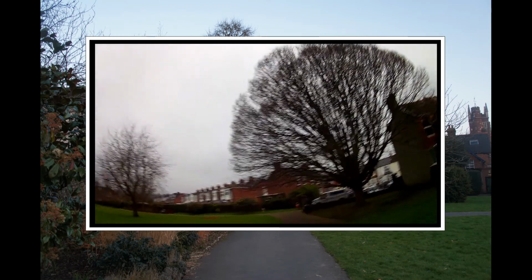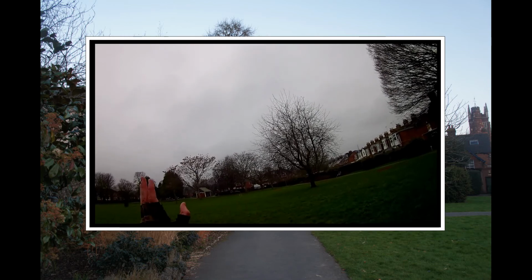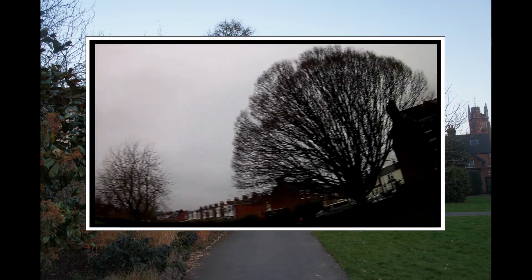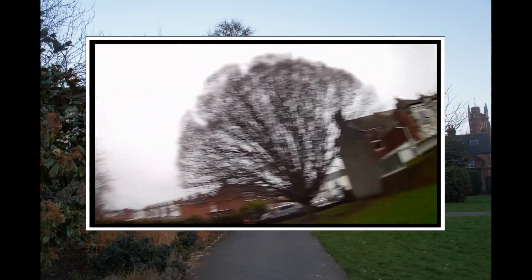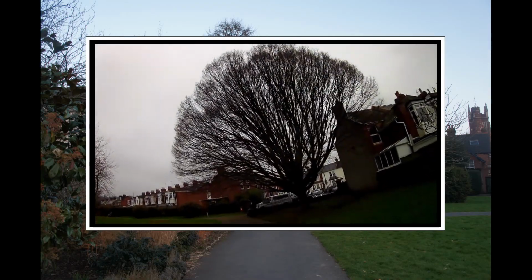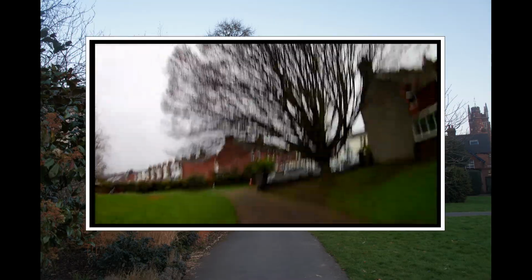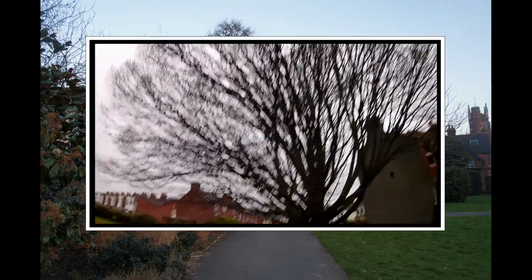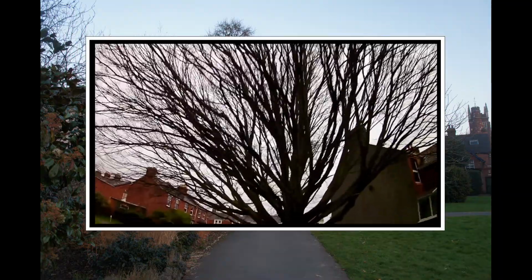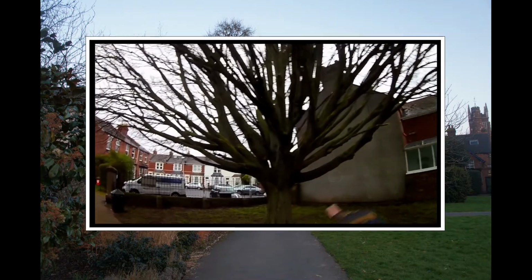Lovely specimen. There are more hornbeams within the actual playground part of the park, but this is the biggest hornbeam in the park, and actually I'd probably say it's one of the biggest I've come across. So hornbeam is a native tree species of the UK, so again good to see, and it's nice to see such a good specimen.